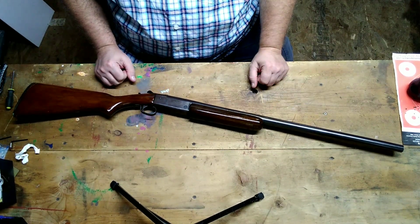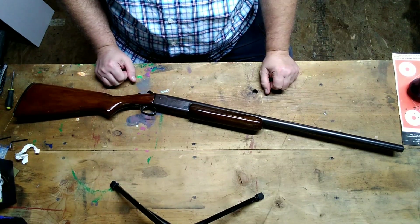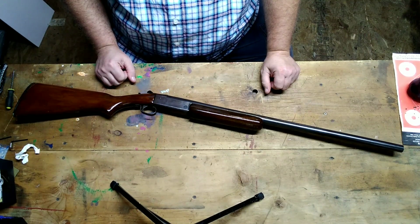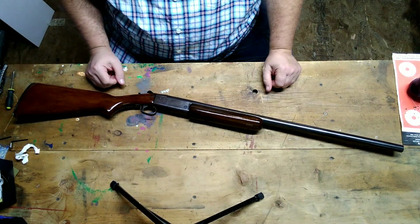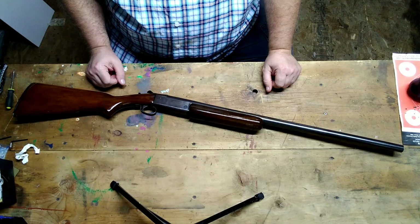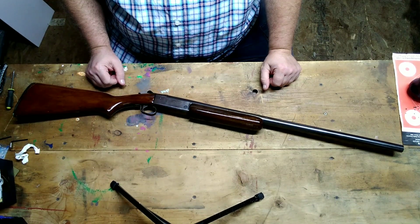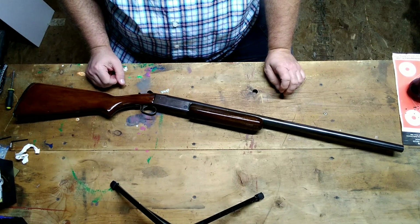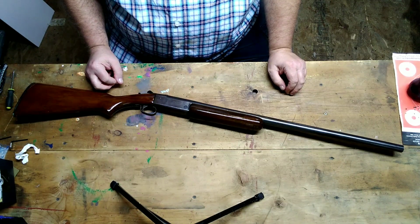The barrel has been cut off. This gun has been sleeved and backbored, so it is modified. But this thing is literally a rifle. And the beauty of it was that Junior knew how this gun shot, and Junior could shoot this gun very well. It's been a long time, guys. Junior's probably been dead 15, 16 years, maybe longer.